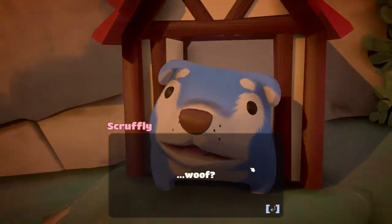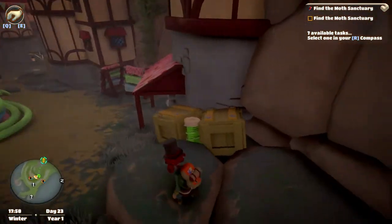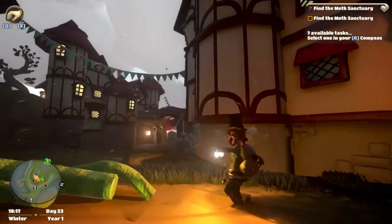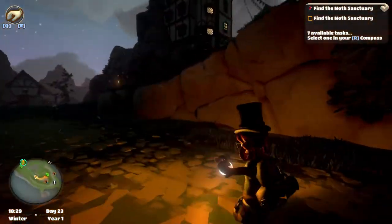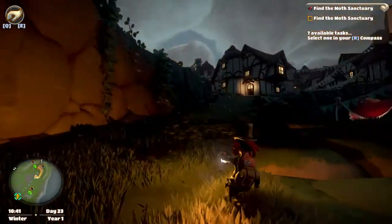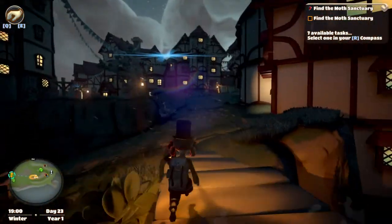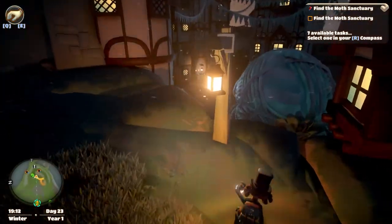Hey, Scruffy! Ruff! Ruff! Look at that massive cotton reel. Look at that! Oh my god! I love it here. Can I live here? I want to stay. So it looks like we can also head up here to the main bulk of the place, because we can even go across here. Wow. This place is amazing.